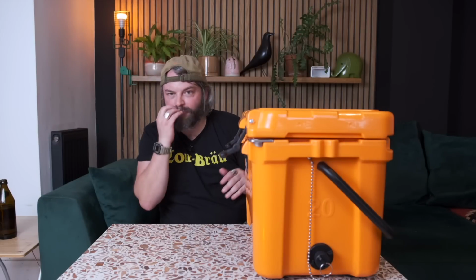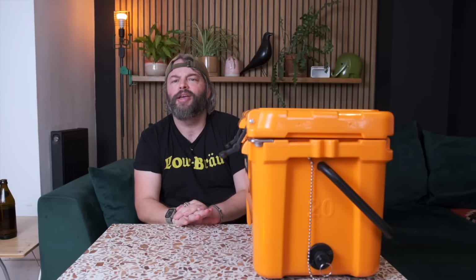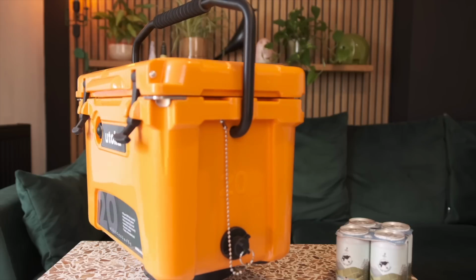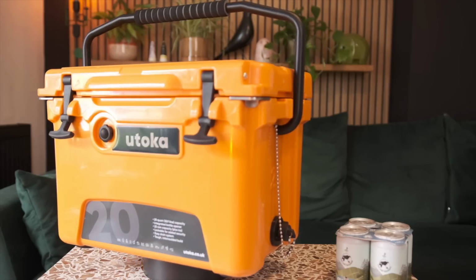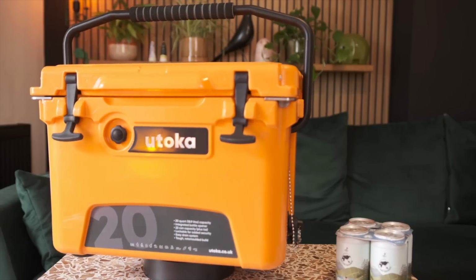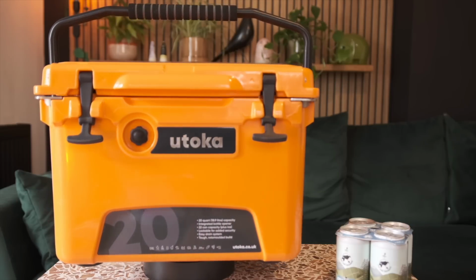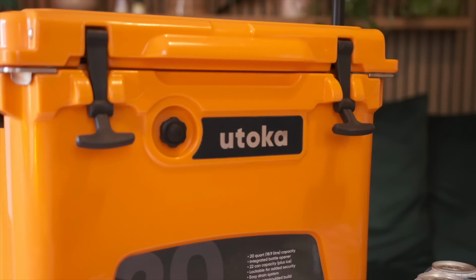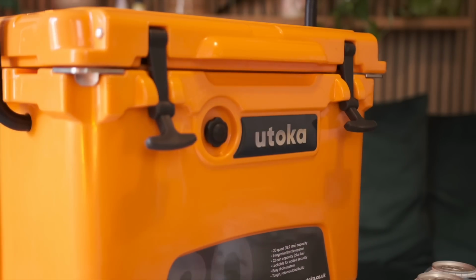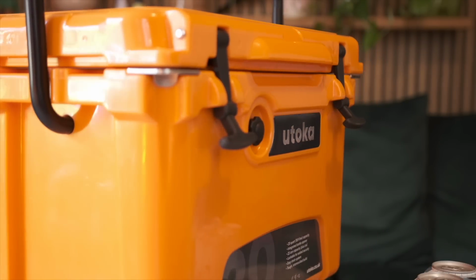Right, now it's time to get rating, and it's my favorite part of the show. It's Lowbrow's Crispy Boy rating system. So first, let's talk about the Utaka 20. I think this thing is gonna last several lifetimes. I reckon you could run over it with a tank and this thing wouldn't even budge. It would probably break the tank. It's that well built. It's an incredible piece of kit.